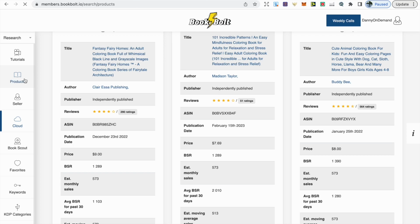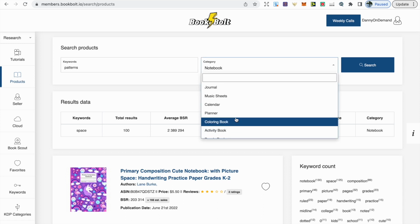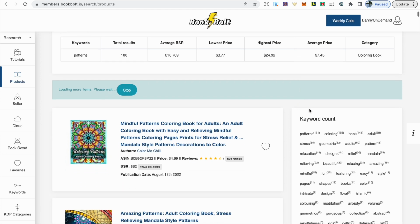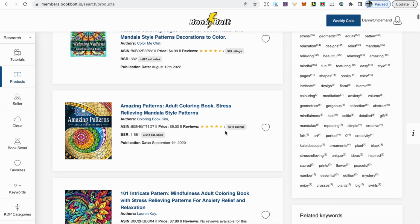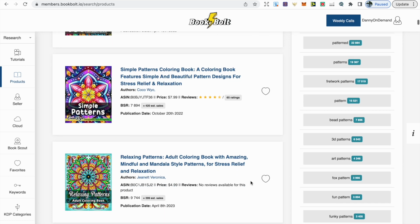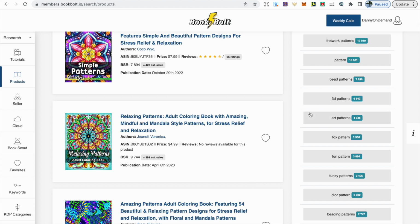Then using the products tool, I like to type in the main keyword, which is patterns, and then choose the category, which we know is coloring books. Then once you click the search button, you're going to be provided with results data and keyword count. So some of these keywords you can use in the back-end keywords as well. We can take a look through the books. And if you notice a couple of books that have been recently released that are doing really well, so they've got a good BSR, which we can see in this instance, then I would say it's definitely a niche that you should be creating coloring books for.